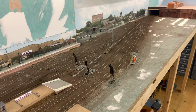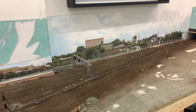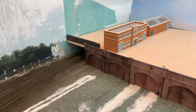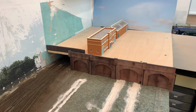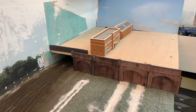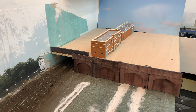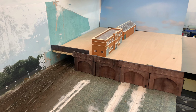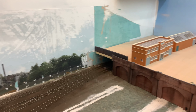It's still a work in progress, as you can see. The back scene I've changed, I think 2 or 3 times. It's actually back to the original now, which I think I'm gonna buy again, put it over the top. This bit here, I'm not entirely sure what we're gonna do there. I think it looks a little bit unnatural to just have a town on top of the railway, so I might somehow try and put a large building there to disguise it. I'm not too sure yet, but the rest of it I think I'll keep as is.